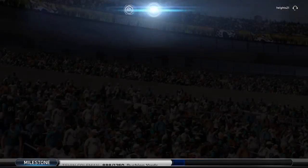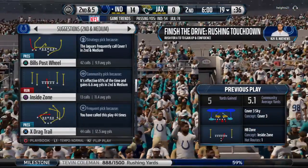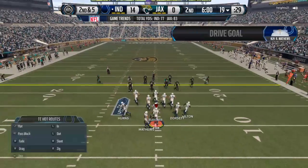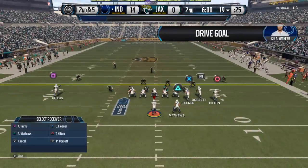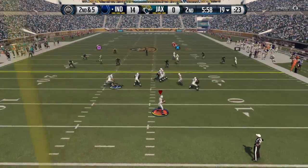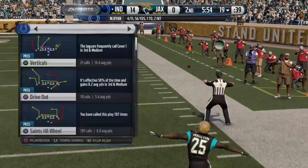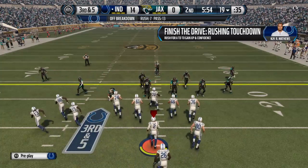The Colts on offense here to start the second quarter. Colts come to the line with a bunch set. And the second quarter is underway with this snap. Heaving it down the field. And it's incomplete. He had an open receiver that time and just misfired on the deep throw.